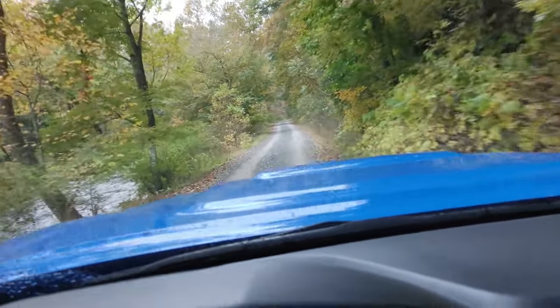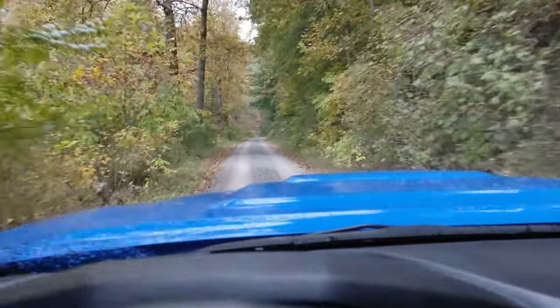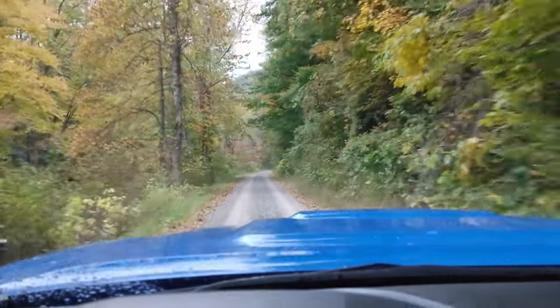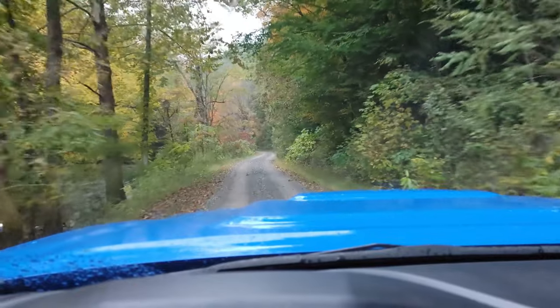In West Virginia, and I'm just out here scouting for different camping spots. I'll let you guys know when I find one, but I figured I'd give you a little update since I've just been kind of doing a montage the whole way down here. Super pretty. The leaves are an awesome color right now. So all in all, I think it's going to be an awesome trip.